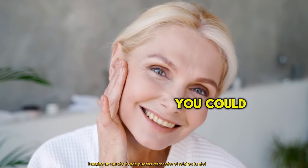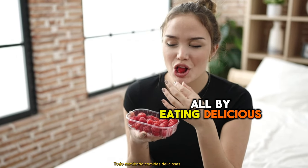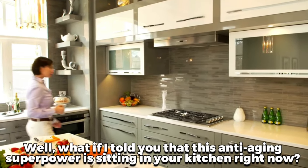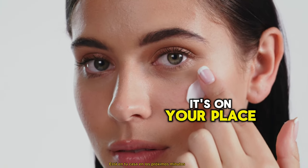Imagine a world where you could turn back the clock on your skin, strengthen your bones, and ease your joint pain, all by eating delicious foods. Sounds like science fiction, right? Well, what if I told you that this anti-aging superpower is sitting in your kitchen right now? That's right, the fountain of youth isn't in a pill or a cream, it's on your plate.